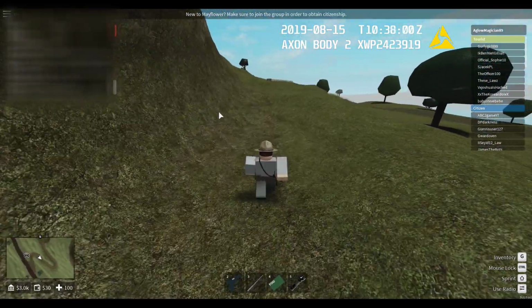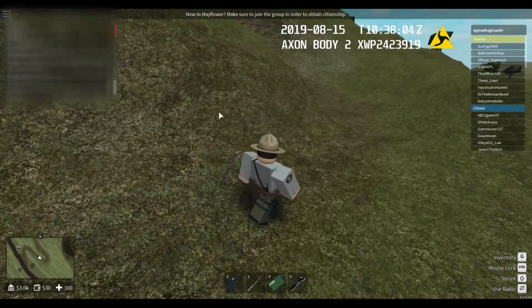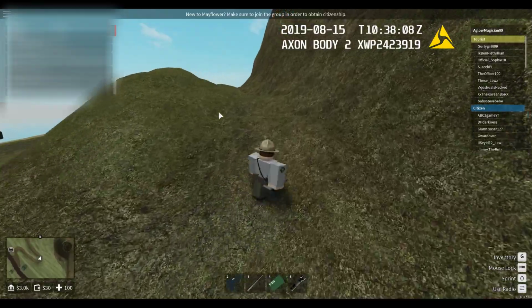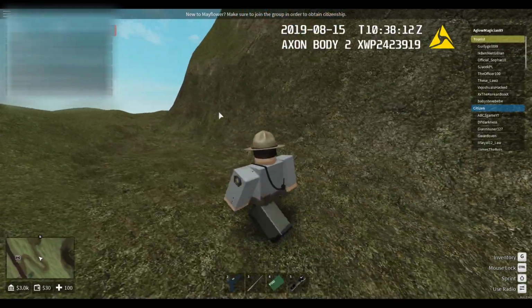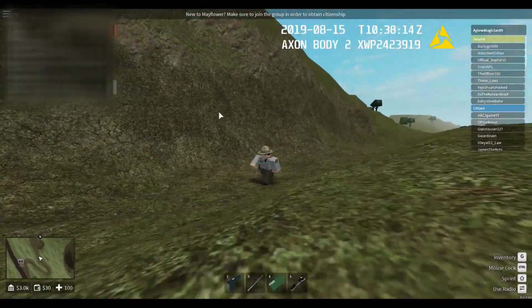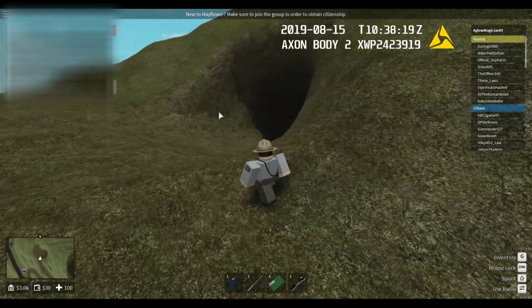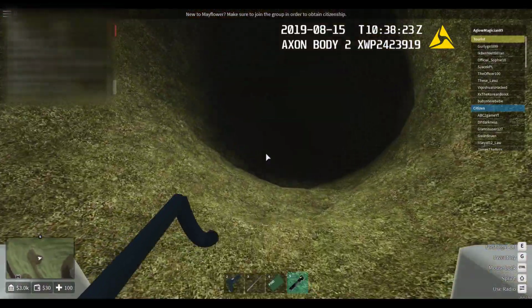Now, after this update being out 3 to 4 months, I still do not know exactly how to get to the volcanic area. If I figure it out, I'll probably show you guys in another video if we can't figure it today. But if we go up this little switchback trail, it'll lead us into this large cave, so we're going to use our flashlight to see what the heck is down here.